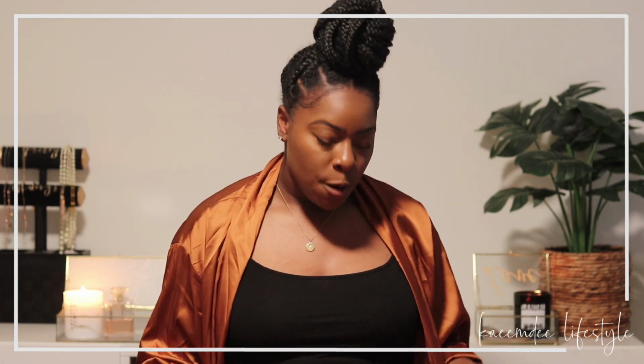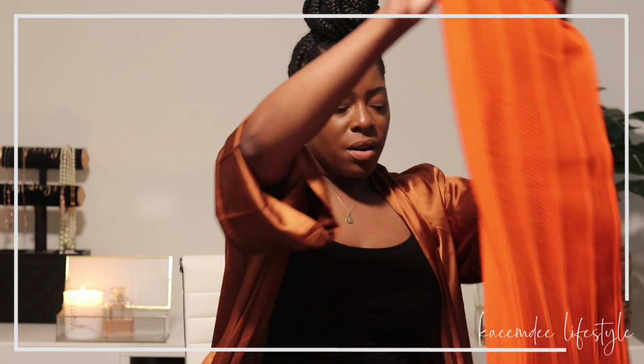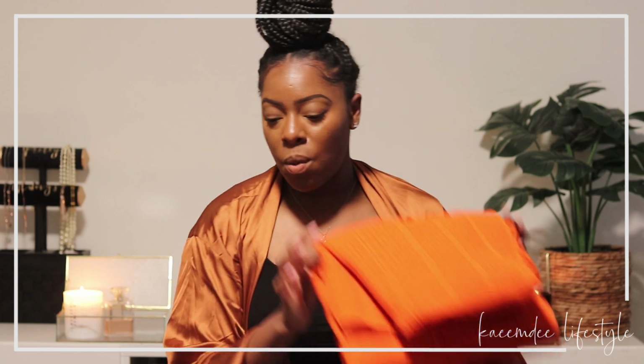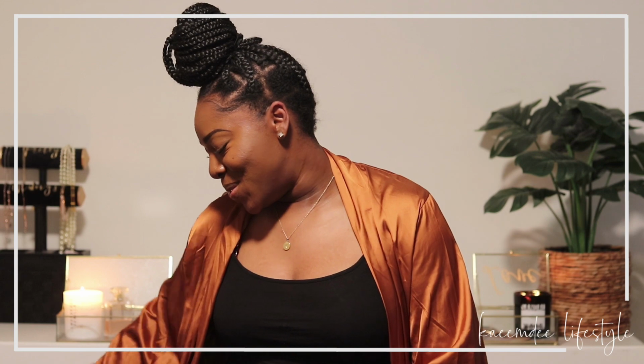I don't do bright colors. This is really bright, so I don't do bright colors, and I got it and I was like, maybe not. Also, it's not as long as the other one. So I'm pretty sure I'm going to return that. I will try it on one more time to make sure that it's not something that I wanted. But I did want to show you all that in case you wanted an orange cover up, and you don't have to have it dragging the floor like I needed to do.